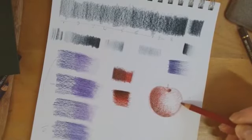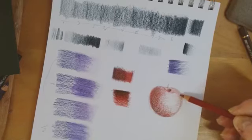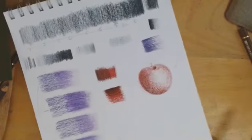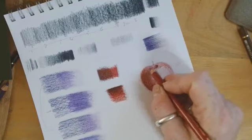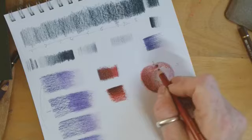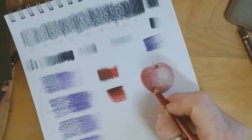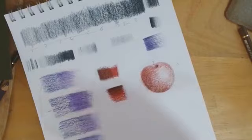So I'm just going to add a little bit of bright, just to give it a little bit more shadow. It does take a long time. There's no ifs or buts about it. It does, to build up the colour.